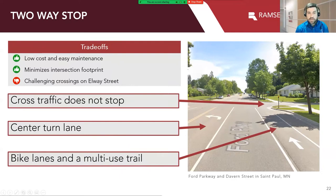Yeah, thanks, Tom. I'm Kevin Patolko. I'm an engineer with TKDA, and I've been working as a designer for the various intersection types. So to recap the various intersections that we evaluated, the first one here is our two-way stop. This would have Lexington traveling through the intersection without stopping, with Montreal being the cross street that would have stop signs. There's a photo from Ford Parkway, which is similar to what was evaluated, with one lane in each direction, a center turn lane, and on-street bike lanes.